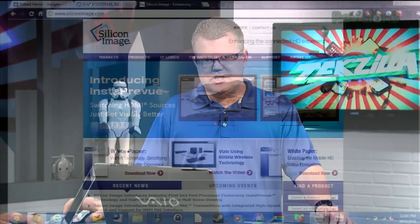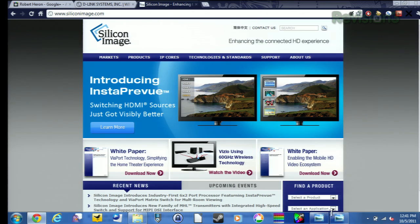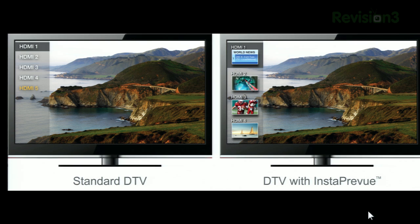Now, I can even bring up here the good old Silicon Image folks, and I can even show an image. They have a new technology called Insta Preview. Here, let me bring up a picture of what that would look like in action. This is something they just introduced, and as you can see on the left side there, your standard HDTV, where if you hit the source button, it would give you a list of HDMI ports.